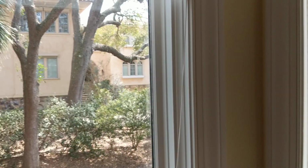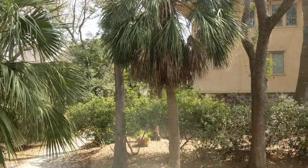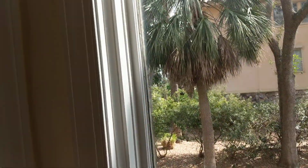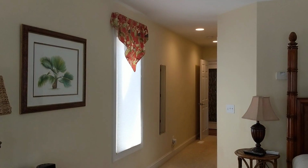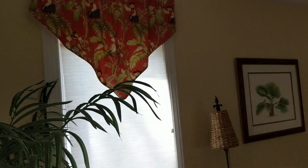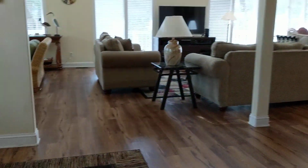Just to give you a look back, I'll open up the blinds here, and it looks out to the front of the home across the way, and then over towards the beach and the beach path. There is a little crack over here off the window that somebody would need to have a look at if we would get far enough to have inspections done. But let's move on and have a look at the rest of the home.